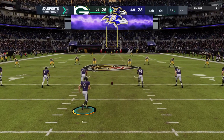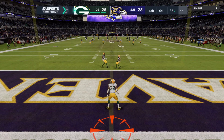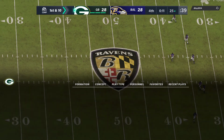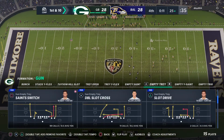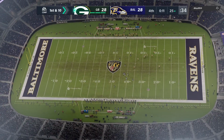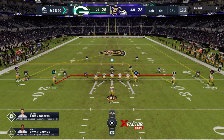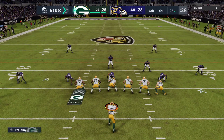So right back to square one, tied at 28 as he kicks it away. And that'll carry over the back line of the end zone for a touchback. 25-yard line. The Packer offense ready to get their next drive underway. They have a little bit of time here to get into field goal range.